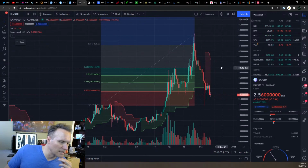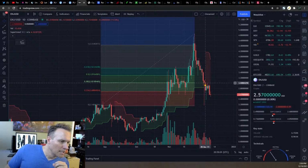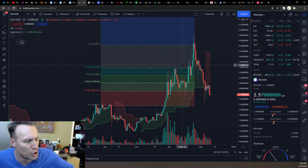I'm not sure if y'all can see the prices or not. So it's sitting at $2.57. You can start above $3. You can start to nibble, and then I'd really get long at that 618 extension, which is $3.57, $1 up, and I get real long on ENJ. That is ENJ. There you go.